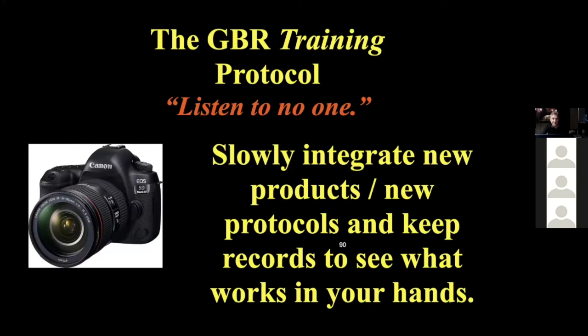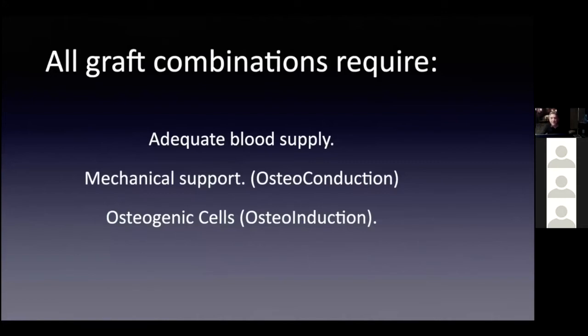Get yourself a camera. I mean it. Take a pre-op. Take a post-op when you're done. Get a clipboard or your computer and document the date, the time, and what you put in there, because you should try different products. I'm going to tell you what I think you should use, and so try it. And then take a photo at 12 to 16 weeks and see what keeps looking good. Are you kidding me? Why wouldn't you do that? So, all combinations of grafts, just remember this slide. They need something in the socket and they need adequate blood supply.